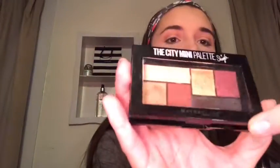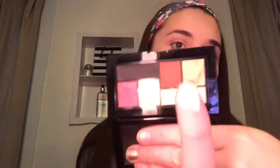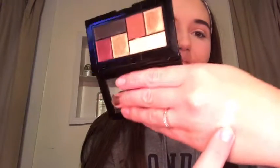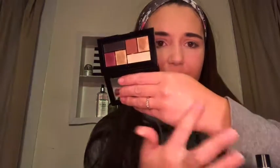This is by Maybelline. I'm noticing I have a lot of Maybelline products. This is the City Mini palette. It says X Shayla on it. It is cute. I like the shades. This is the only shade I am a little weird about. It is very, very powdery, and it just doesn't come off the way I feel like it should. The rest are actually quite nice. And I believe I picked this up for about $8.